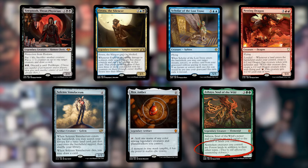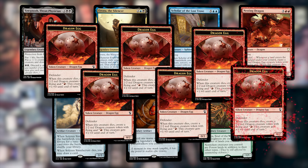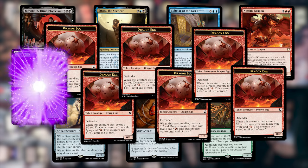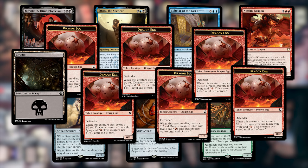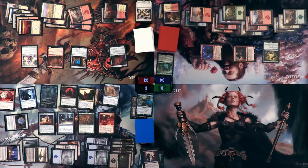And so I will get six triggers off the Nesting Dragon. So I'll get six Dragon Eggs. Whew. And I'll find a land with Solemn, put on the battlefield, and that'll give me another egg. Because of Nesting Dragon. Jeez. Oh. Holy cow, that is a lot of stuff. Oh, that Austere Command coming back to haunt me big time. Look at his board, it's insane.